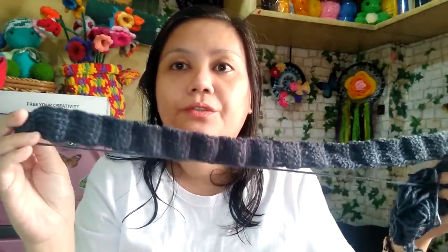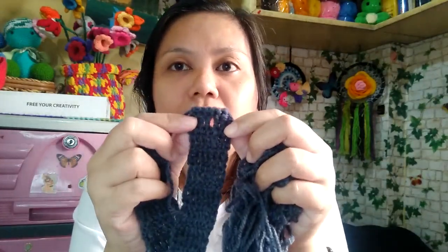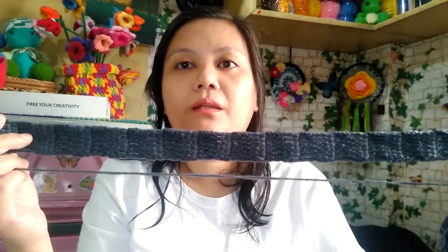So these are using treble crochet because it works faster with treble crochet. But for the first ones, I made a row of single crochet and then half treble crochet so that the button will be inserted in this hole here. And then the other parts are just plain treble crochet.